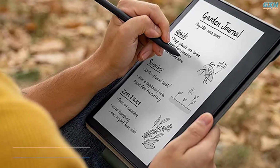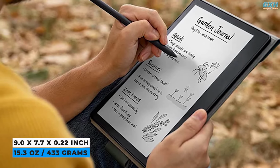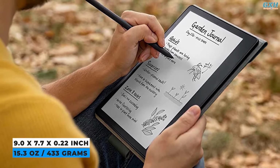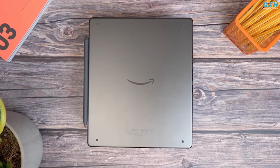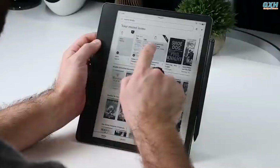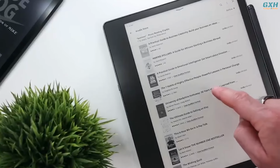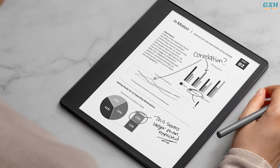a separate notebook. The Scribe, measuring 9.0 by 7.7 by 0.22 inches and weighing 15.3 ounces, is the largest Kindle currently offered. The bezels and all-metal back, apart from 4 tiny rubber feet and a black Amazon logo, are a dark gray tone Amazon calls tungsten. Because of its one flat edge, it's easy to handle and won't roll far if placed on a table. The new Amazon Kindle Scribe has the largest display of any Kindle yet.